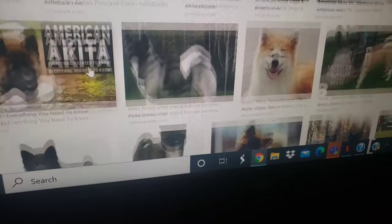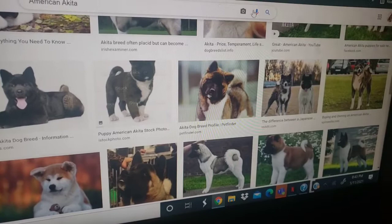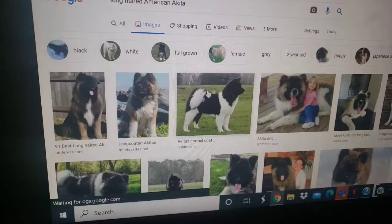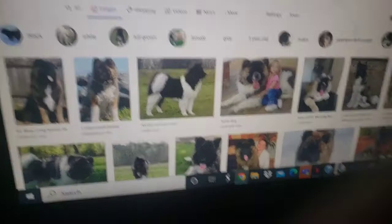So now, let me just go and search up real quick. Long-haired American Akita. And boom! This is the dog that we have. This is our male. Long-haired beast, you know. They are a huge buddy. Like, look at this. They are so big. Like, these dogs are literally huge. Like, honestly, I don't know what to do anymore. I don't know what to do.